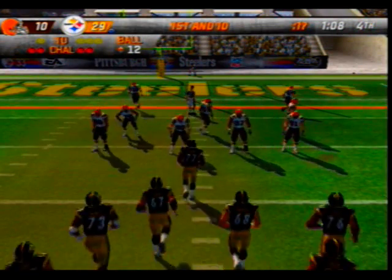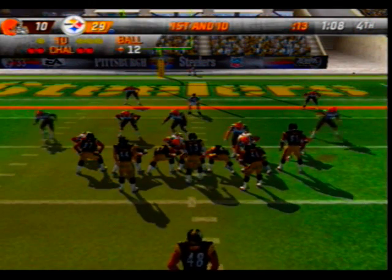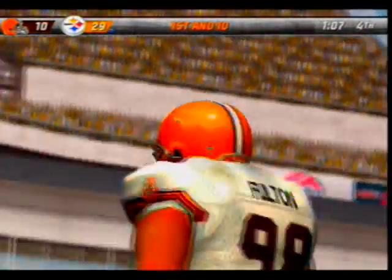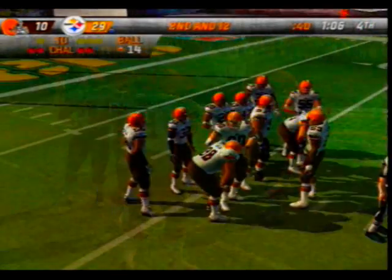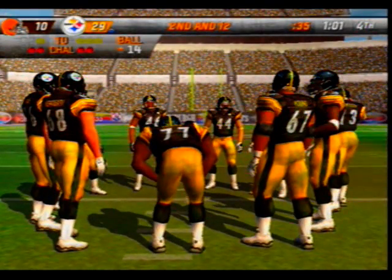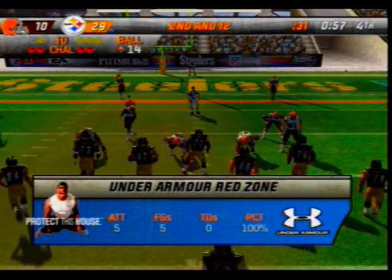First 12 yards needed to get into the end zone. Looks like they'll take a knee right here and save the victory. He'll take a knee. Second down inside 12. Ball on the 14-yard line.